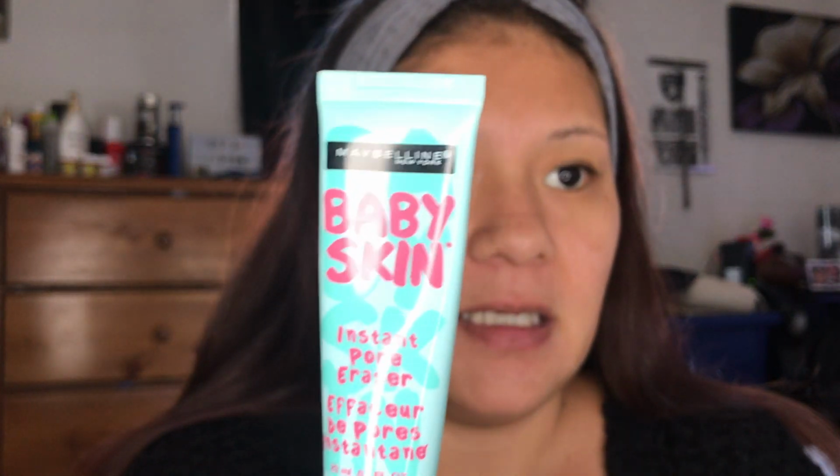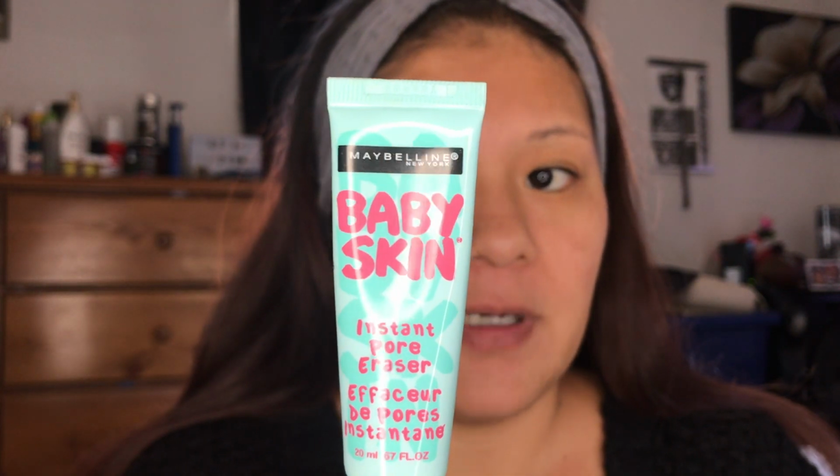For my primer today, I want to use the Maybelline Baby Skin Instant Pore Eraser, just because I feel like maybe we need it, because my pores have been coming out on my nose. Damn, I've been really hiding those. Just kidding. So yeah.